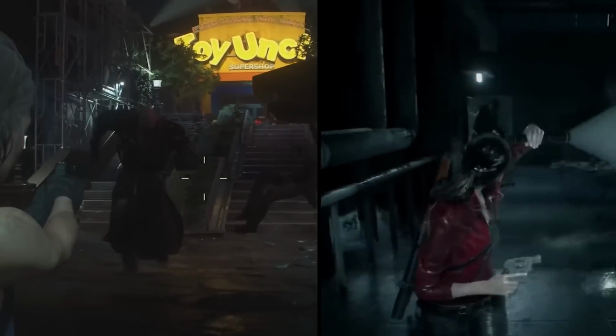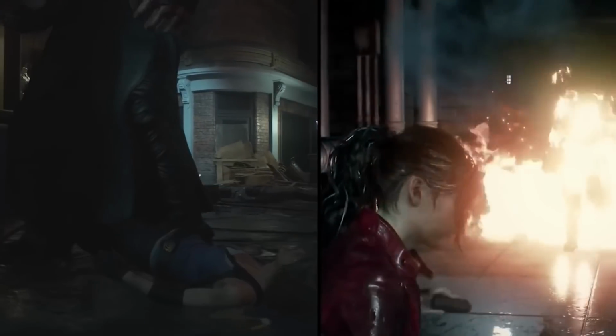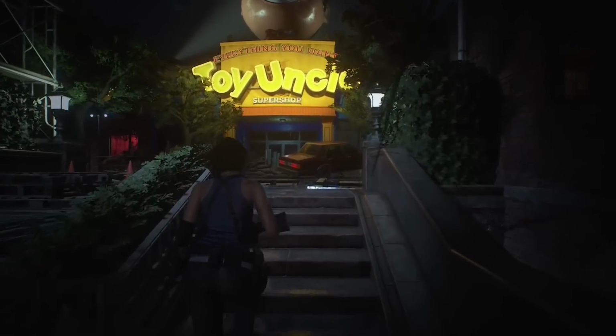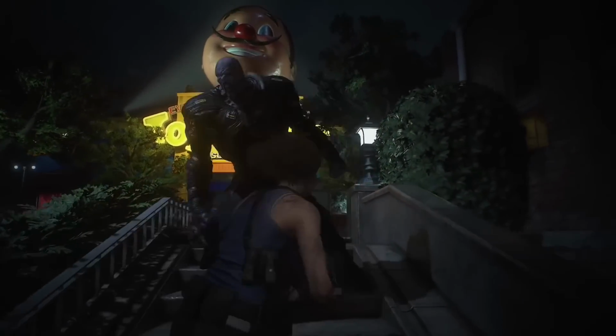Similar to the original iteration, the remake version of Nemesis also underwent mutations when sustaining substantial damage. However, the development team opted to give it more animalistic, quadrupedal physique with diminished intelligence.